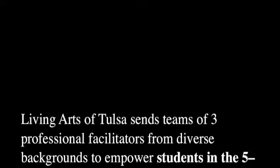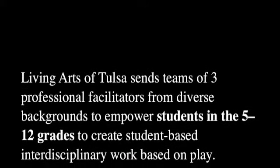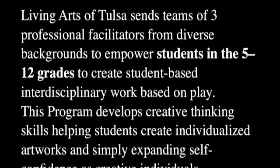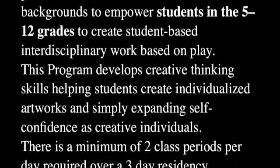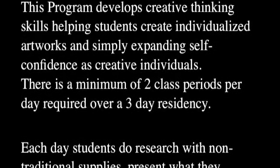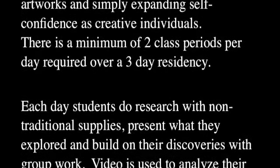Living Arts of Tulsa sends teams of 3 professional facilitators from diverse backgrounds to empower students in the 5th through 12th grades to create student-based interdisciplinary work based on play. This program develops creative thinking skills, helping students create individualized artworks and simply expanding self-confidence as creative individuals. There is a minimum of 2 class periods per day required over a 3-day residency.